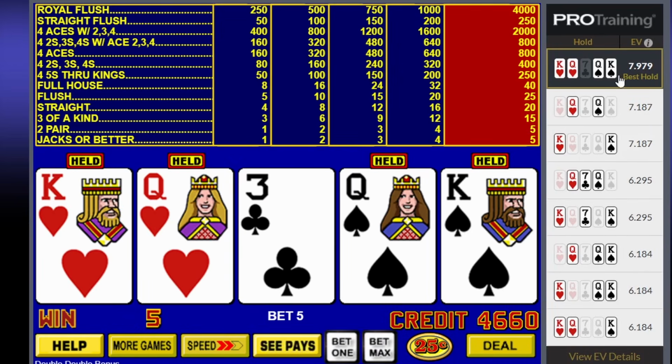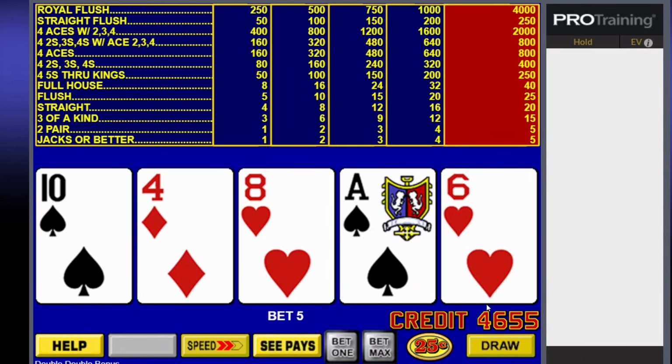Okay, good. 7.9 is holding both pairs. And then holding 1 pair is 7.1. There's a good difference there. We definitely wanted to go for the full house on that one. My mind is now transforming back to double bonus, so this is good.